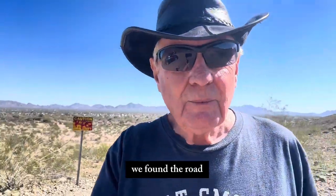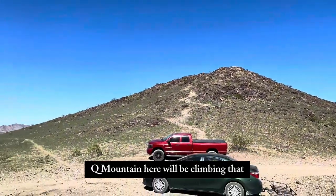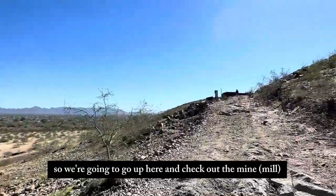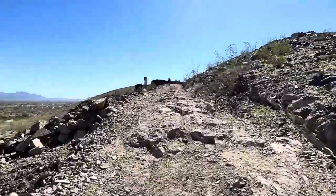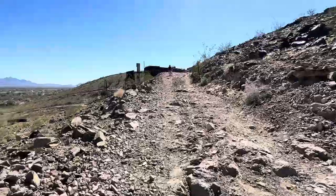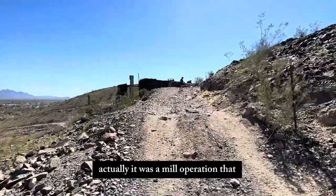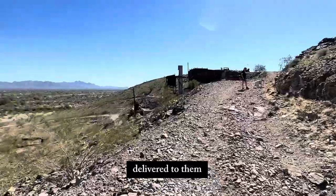Well, we made it over here. We found the road. We came in from this way. Q Mountain here. We'll be climbing that. That's I-10 way back in the background. That's the Dome Rock mountain range. So we're going to go up here and check out the mine. Take a little walk here. It's not as steep as it looks from a distance. And this is, like I say, the old Williams Gold mining operation. Actually, it was a mill operation that would pulverize the ore that was delivered to them.